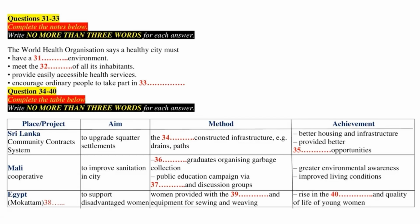Well, Adam's just been talking about some of the problems that have resulted from the rapid growth of cities in the last 100 years. Things like housing, sanitation, crime and so on. For my presentation, I'd like to look at some examples of what cities are doing to try to solve some of these problems. As part of its Healthy City program, the World Health Organization, the WHO, has come up with a set of criteria for a healthy city.